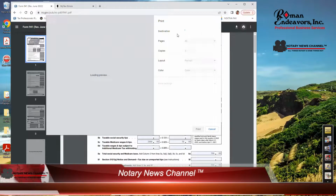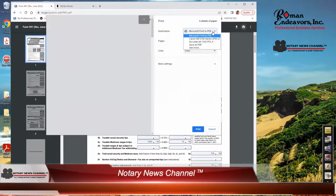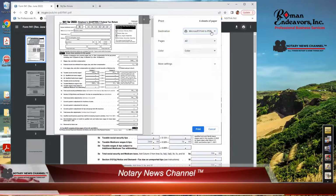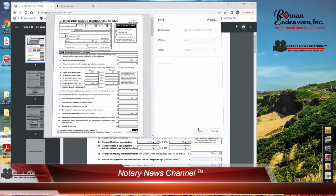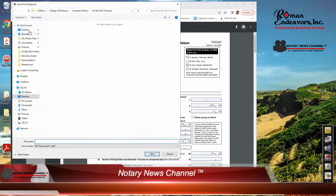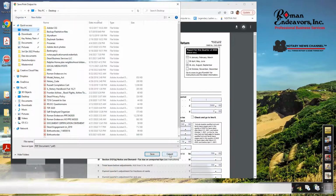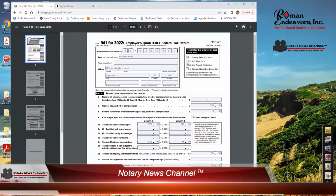And then once your print destination comes up, make sure that you click that drop down and it says Microsoft Print to PDF. Okay, and then you can go ahead and click print and then choose a place where you want that document to be saved on your computer. Select a file. If you want it to just save right on the desktop, you can save it in another place later on.